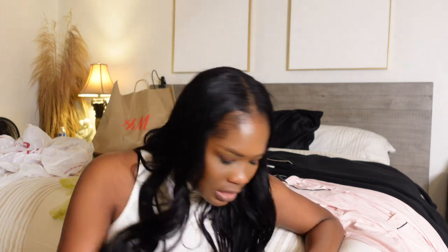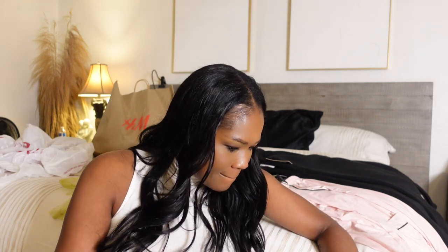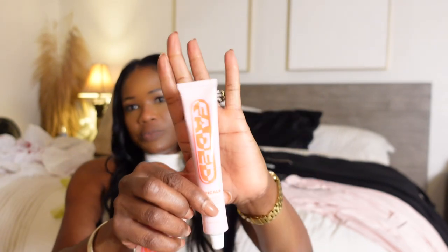We all need retinols. I didn't know that they sold Faded at Sephora. I thought you had to order this online, but I found it at Sephora. I was about to get the smaller one because when I was in line, I saw the smaller one, which was $20. The big one was $38. So I decided to just go ahead and get the bigger size, because they were selling the one half the size for like $20.